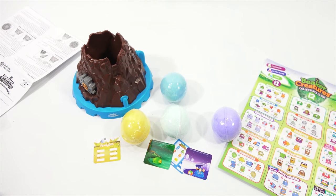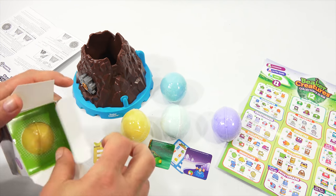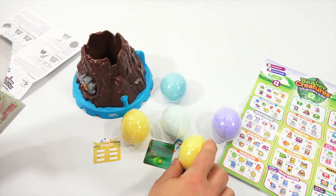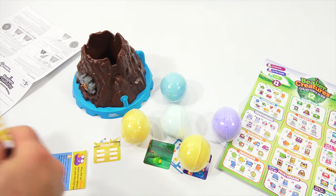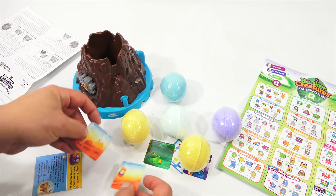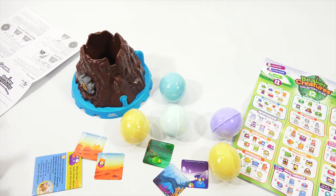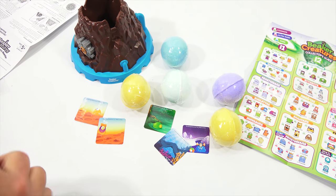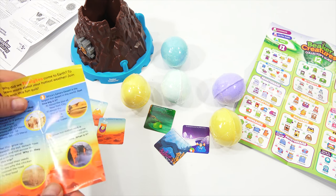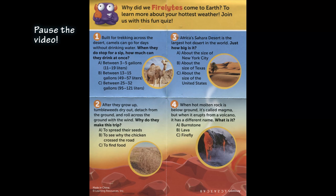And then last but not least, what color is this one? Another yellow one. Okay. And now we have seen them all. Okay, so there we go, the firelights. Let's check all these. Okay, there you go. So you get to see them all. And then just here, I guess I'll take a little commercial interruption. There you go. I will be back.